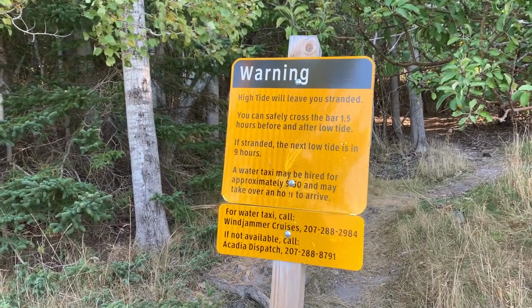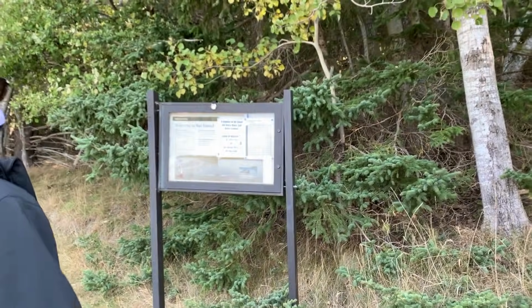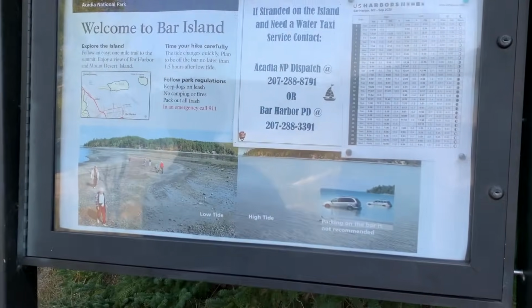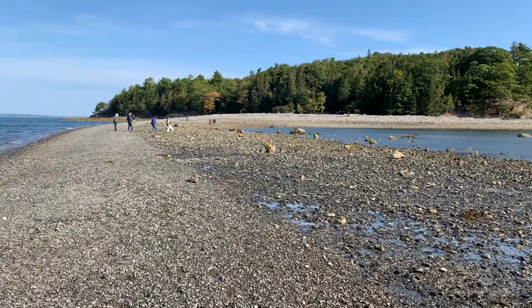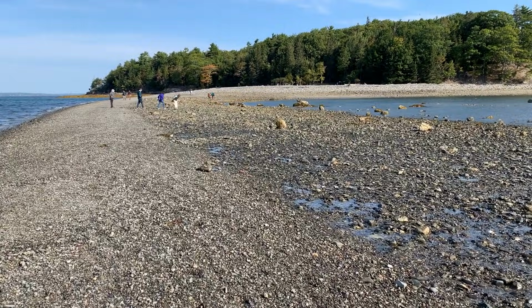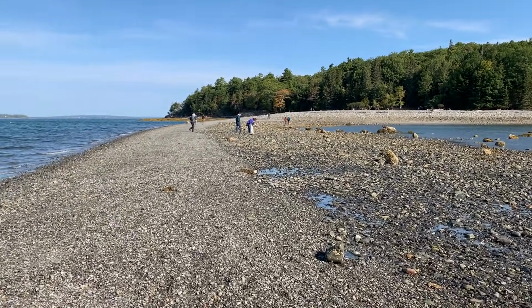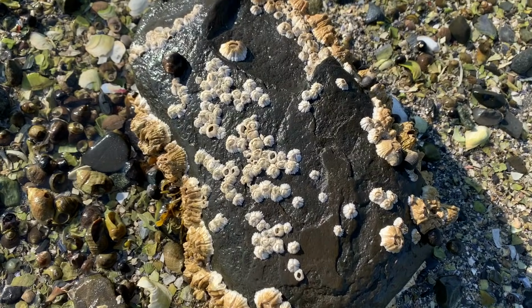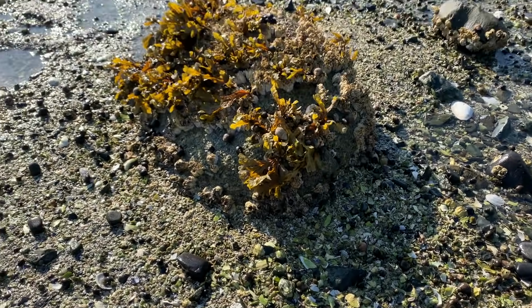So if you are doing this hike, make sure you are leaving about an hour before low tide so that you have a little bit of time on Bar Island to make your way back before high tide comes up. As you are walking on this land bridge over to Bar Island, you can check out all the little sea life. There are lots of barnacles and other little tide pool animals hanging out in the section as the water level drops. You can see some of them in there, so that's fun to look at.